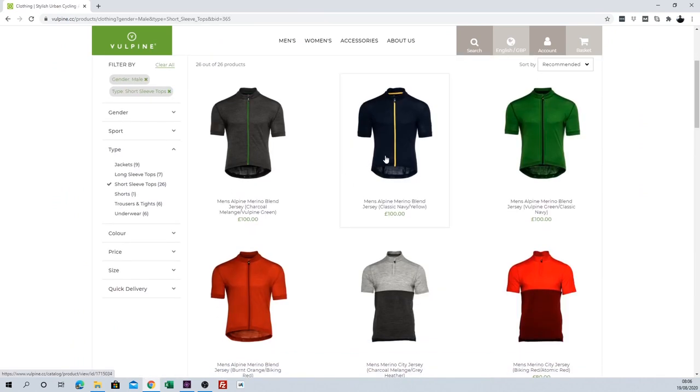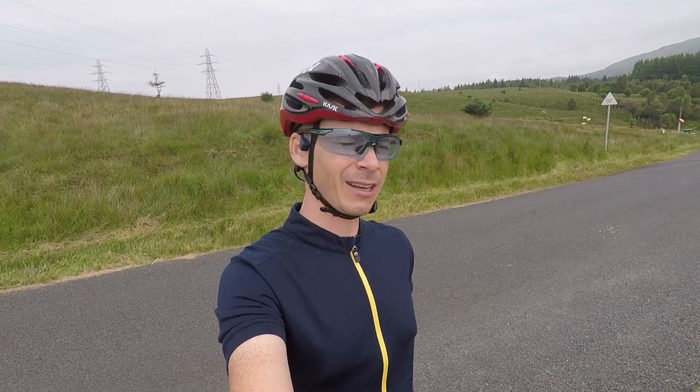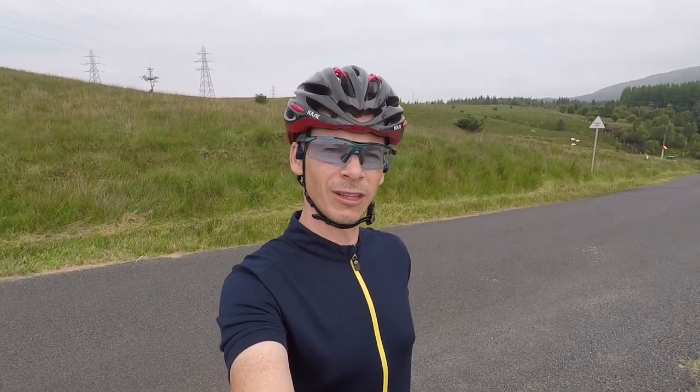This comparison of merino wool and Lycra is not exhaustive, mainly because I've not done the research and it's entirely based on my own rather limited experience. But hopefully I'll touch on a few things that you'll find useful.